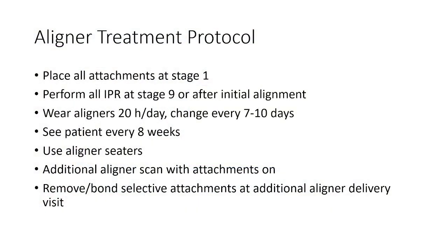There's so many different kinds. And then an additional aligner scan with attachments on. So I used to remove all of my attachments, do a refinement scan, and then come back and put new attachments on. Completely inefficient. We scan with attachments on, and we set up that high-speed handpiece only once.